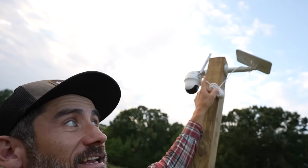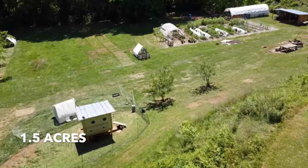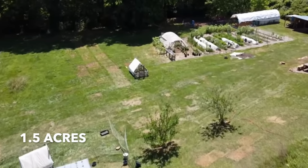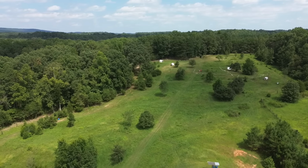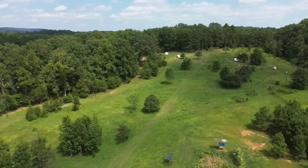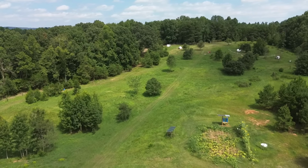Also, I'm making a security camera tower today. When we were previously on our 1.5 acres, I could look out my kitchen window and see everything. Now that we're on the 14 acres, I can't see everything. But I always thought, man, it would be cool if I can put some cameras in place to do that. But our internet is horrible. I mean, I'm using a hotspot for internet.